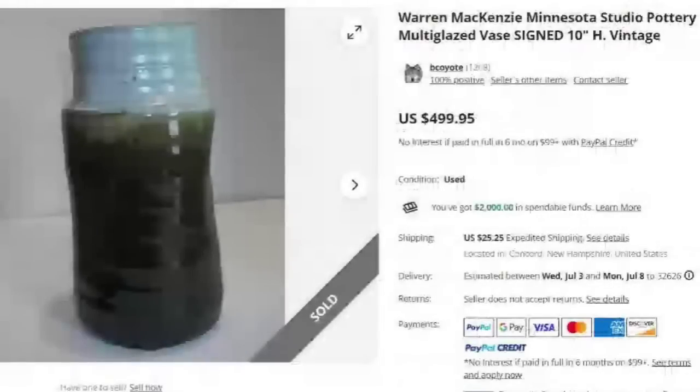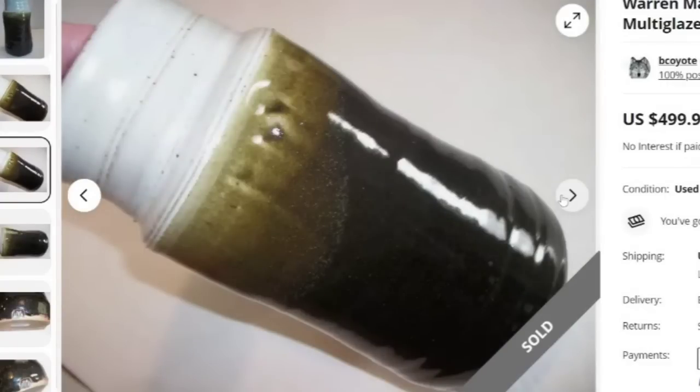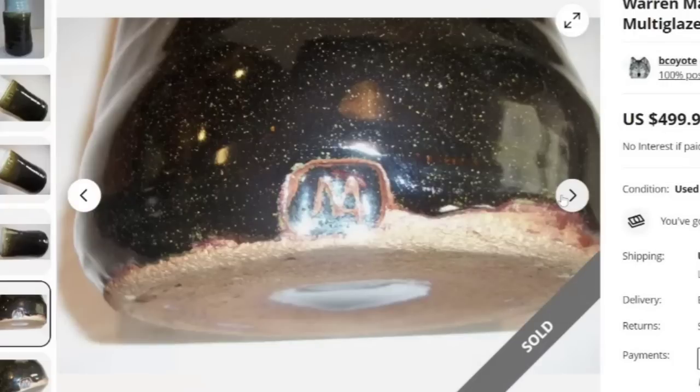Next up is one that I would not pick up unless I could identify it, because this is a little more plain. This is a Warren MacKenzie Minnesota studio pottery multi-glazed vase. It does say vintage. This one sold for $499.95. Here we'll take a look. And again, this is something that if you couldn't identify it, I would not pick up.